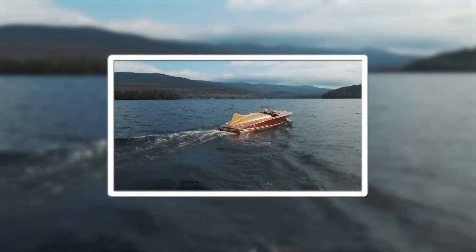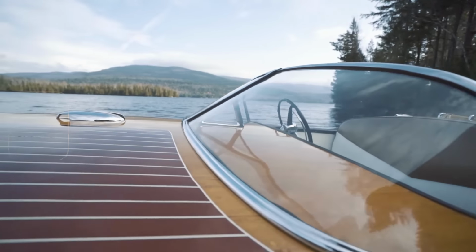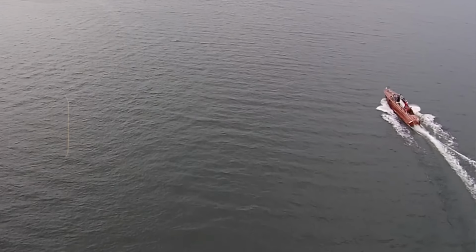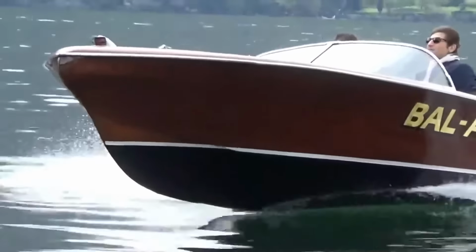This isn't just a list of old boats, it's a peek into a forgotten era where power was king, wood was art, and going 150 miles per hour on water wasn't just a goal, it was a dare. Buckle up, because these boats didn't just make waves, they rewrote the rules.